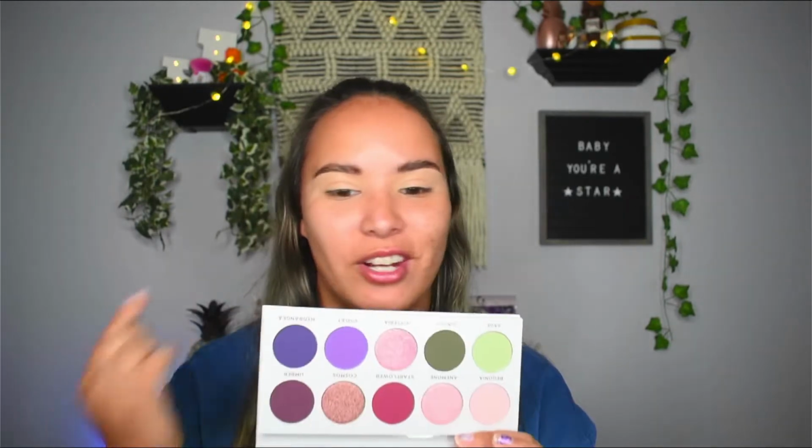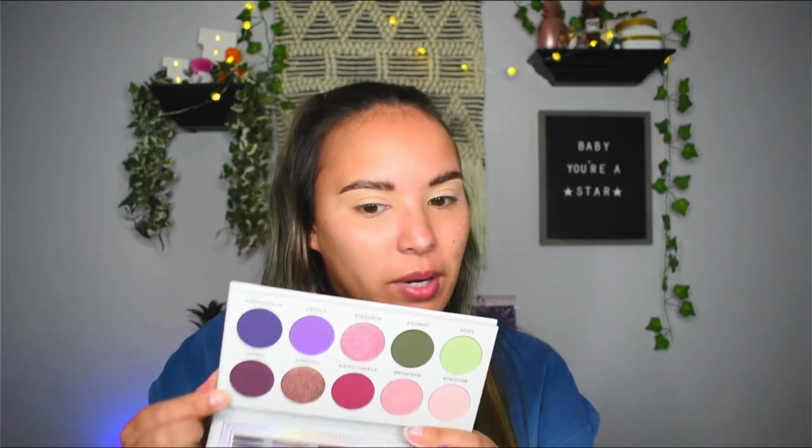Look at this. Look at this palette. Hold on, we're gonna take a moment. Look at this palette. I love it so much. I love the purples, the pinks are super pretty. This shade right here is really pretty. The greens, like, come on.